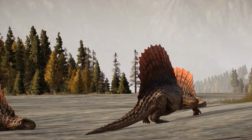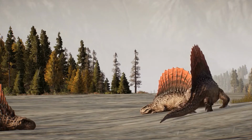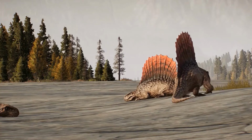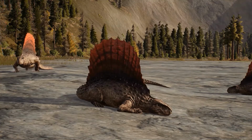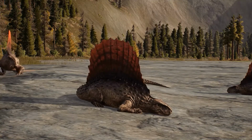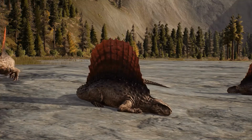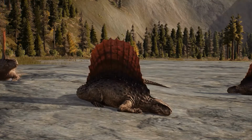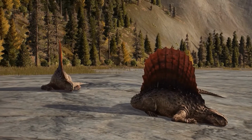Before Dimetrodon, animals were totally dependent on the weather. They'd only be able to function if it was warm or cold. But Dimetrodon has had an evolutionary breakthrough. The sail on its back isn't just for show, though it is known to be a good definition to define who are male and who are female.